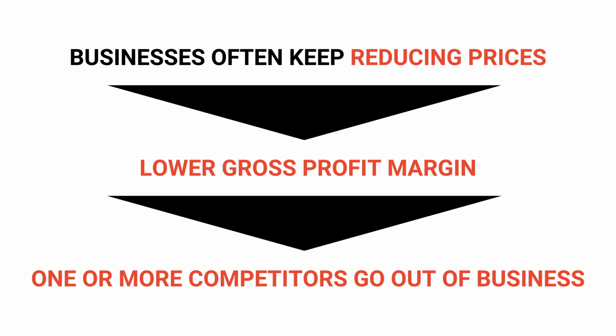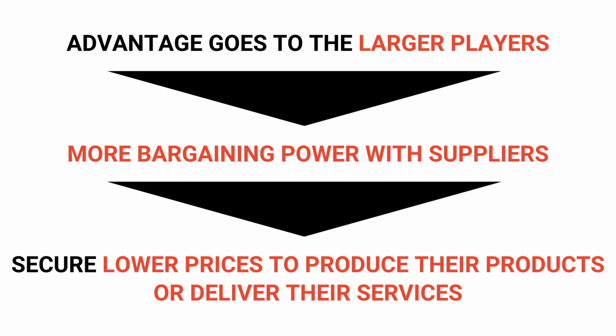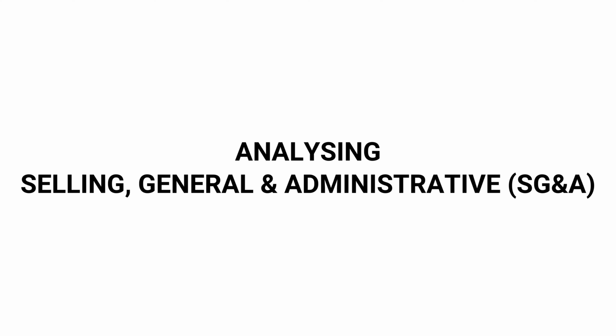In those situations, businesses often keep reducing prices, which leads to lower gross profit margin until one or more competitors go out of business. In a commodity industry, the advantage goes to the largest players who have more bargaining power with suppliers and can secure lower prices to produce their products or deliver their services. Being a small player in a commodity industry is brutal.